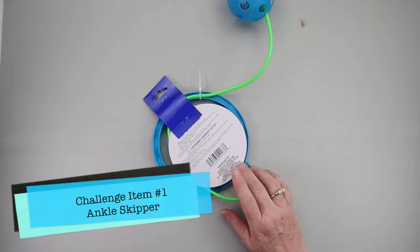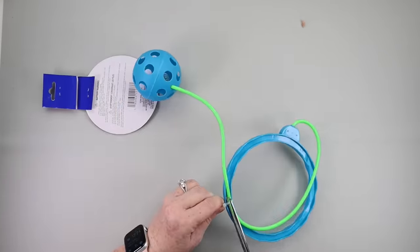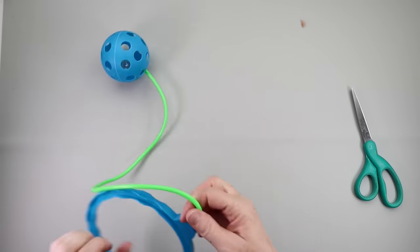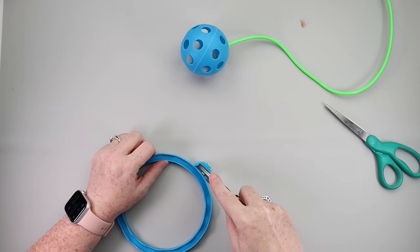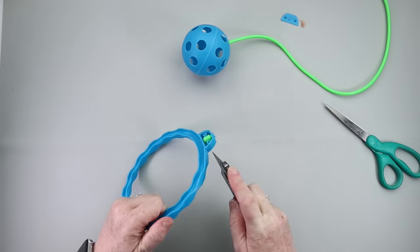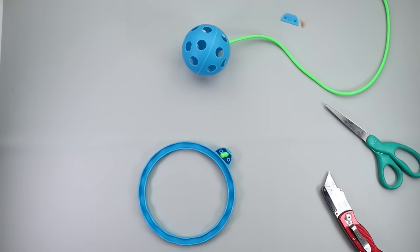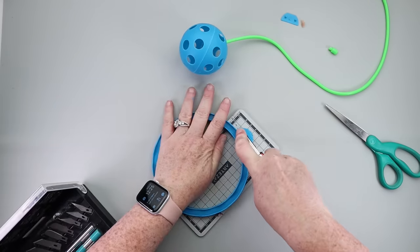Time to tackle one of the challenge items. I'm not going to do the twist with this one, so that means the next challenge item will also have the twist. To start with, I removed the ball and the little rope portion from this blue ring, and that little blue plastic piece on the side, I didn't want that on there, so I did my best without cutting my fingers to cut that off.